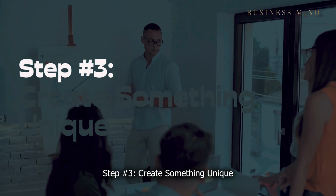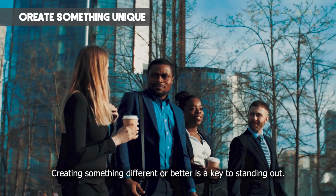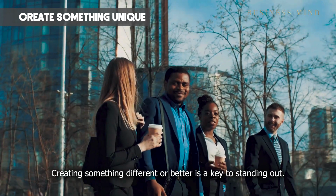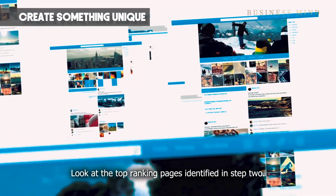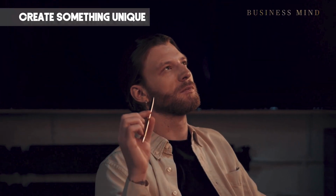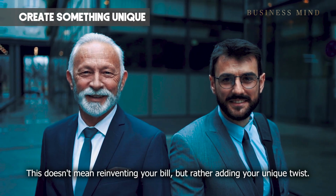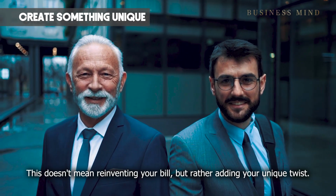Step number 3. Create something unique. In the world of SEO, creating something different or better is the key to standing out. Look at the top-ranking pages you identified in Step 2. What can you do differently or better than what's already out there? This doesn't mean reinventing the wheel, but rather adding your unique twist.